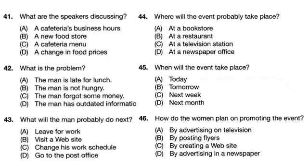Questions 41 through 43 refer to the following conversation. Is that the menu for the employees' cafeteria? I want to see what they're serving for lunch today. I think this is yesterday's menu. They have a different one for each day of the week, you know. They always post it on the employee website. Oh, thanks. I'll go to the website and get today's menu.